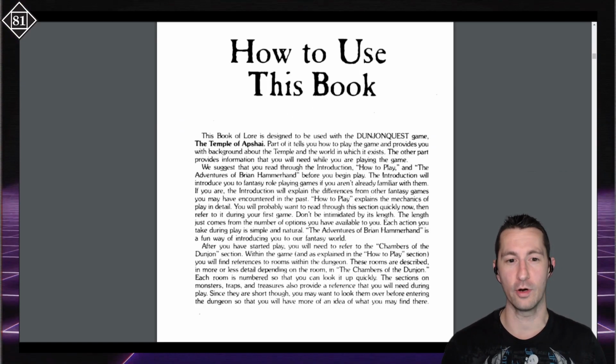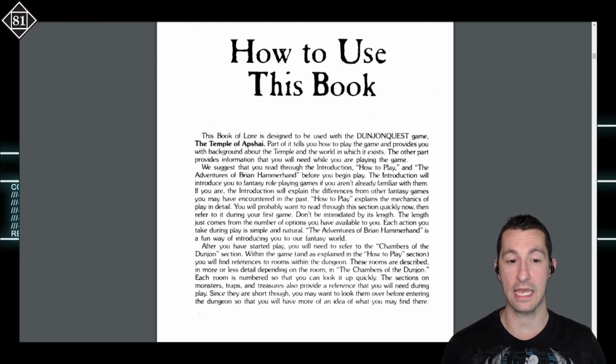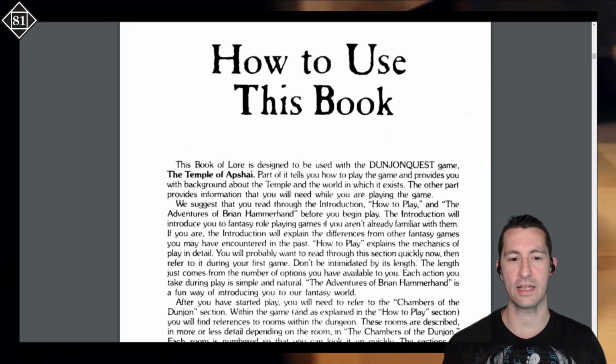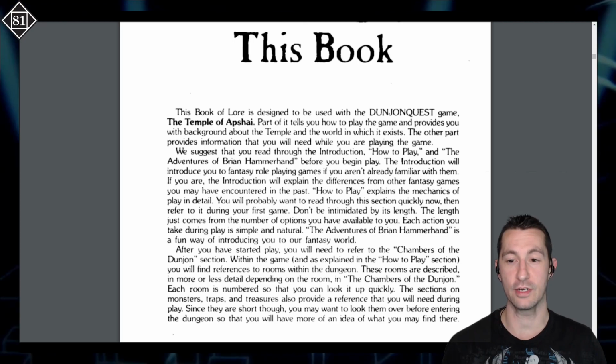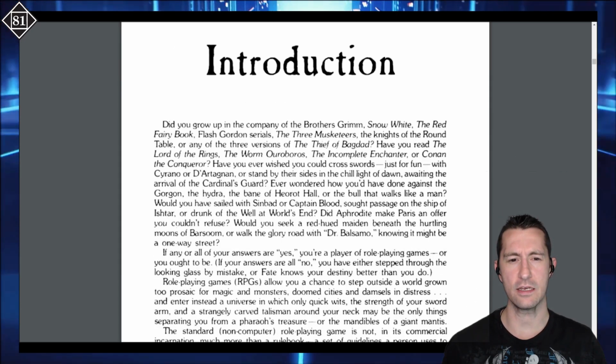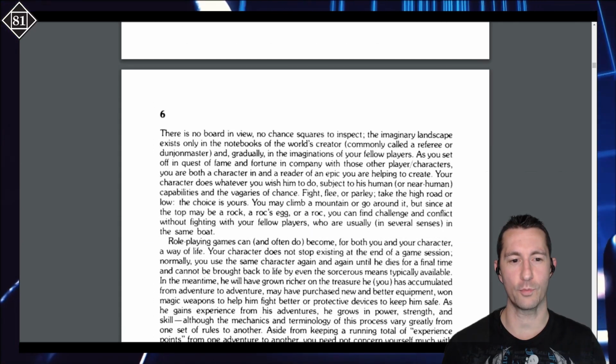This is the Book of Lore, used with the Dunjonquest game Temple of Apshai. Part of it tells you how to play the game and provides you background about the temple and the world in which it exists. The other part provides information about what you'll need while you're playing the game. We suggest you read through the introduction, how to play, and I believe we did on the Apple II. So there's the introduction, what a role-playing game is.